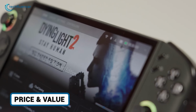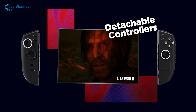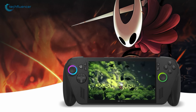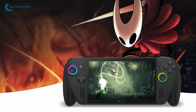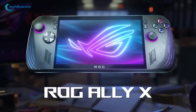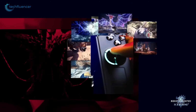Now, price-wise, neither of these will be cheap. The Legion Go 2 with that OLED panel, detachable controllers, and higher RAM or storage options will almost certainly cost more. The Ally X might undercut it, even though the Xbox branding could bump its price up closer than expected. And as the exact pricing hasn't been confirmed, but the positioning seems clear: Ally X as the more affordable premium option, Legion Go 2 as the premium maxed-out choice.